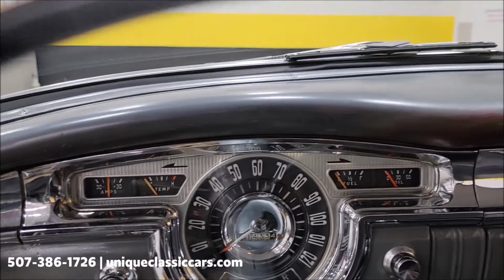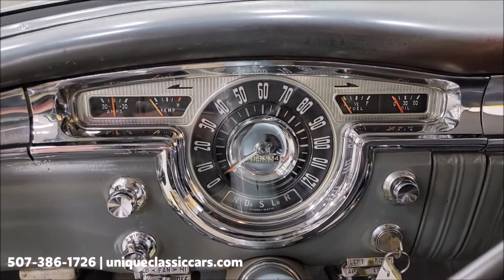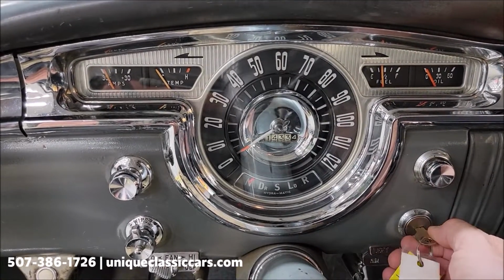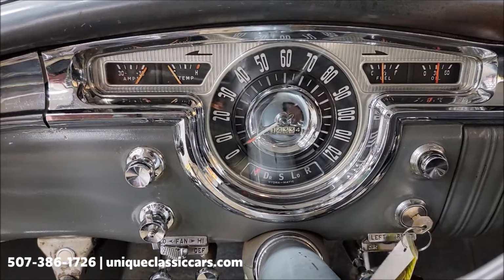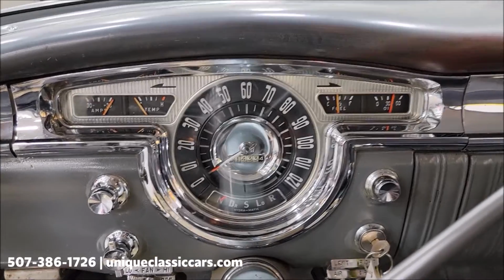And look at this gauge cluster and how nice this looks. Bright work and chrome around there. Very nice shape. I've had the wipers working. Let's go ahead and fire this up. Good sounding car with that dual exhaust. You can see the fuel gauge popped up there. When we start it up, you're also going to see the oil pressure come up. That was a cold start, FYI. I've only had this running a little while earlier.